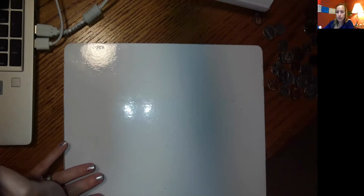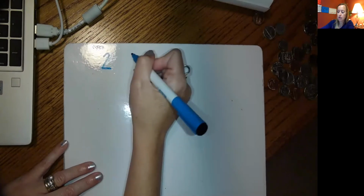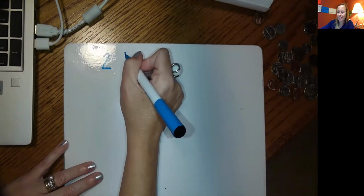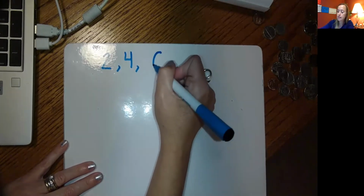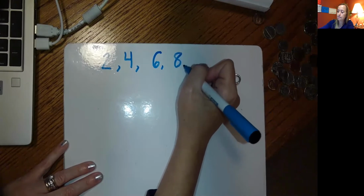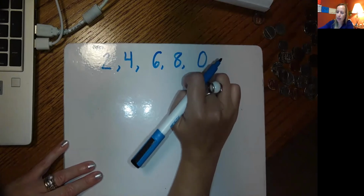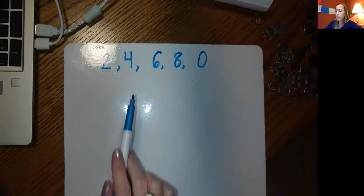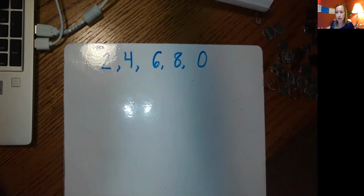So remember we said that even numbers, we found out through our discovery last week, end in the numbers 2, 4, 6, 8, and 10. Oh, but they're not going to end in 10, so I'm going to erase that and make it a 0. So any number that ends in 2, 4, 6, 8, or 0 is going to be an even number. And we're going to be able to share that equally with 2 people. That's what even means. Split it in half.